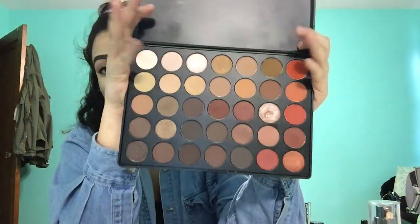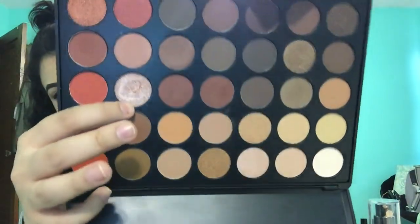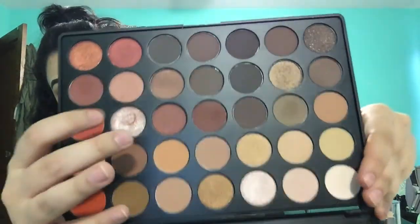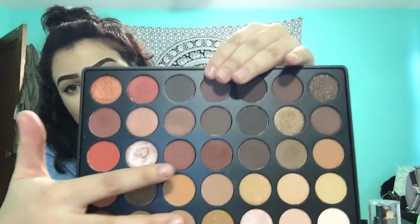The palette I just received in the mail last week was the Morphe palette 350, the one that's been sold out for so long. Look at this, OMG. You can tell right away I definitely dug into this color already, because it's so pigmented. I dug into this color already, and then some of these reds over here, some browns, definitely this color.